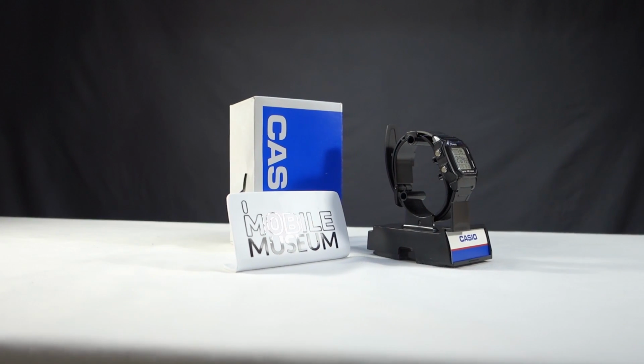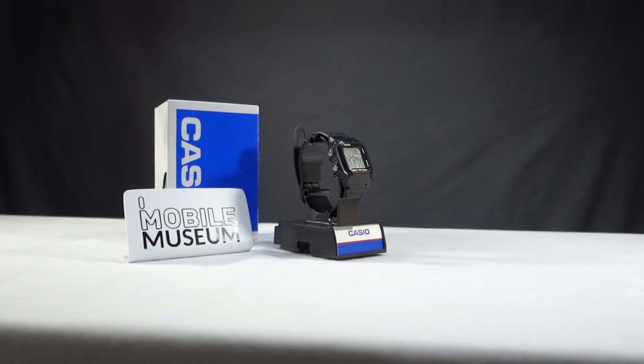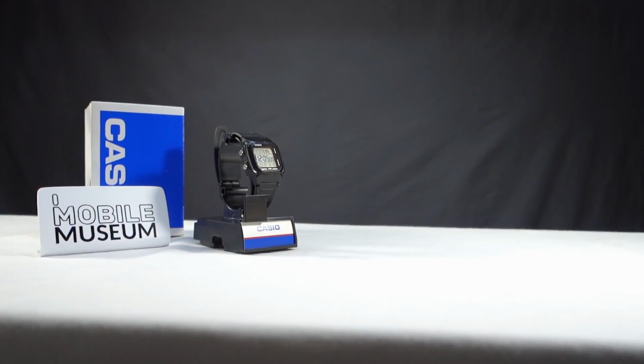The F91W, both the successors and variants, have proven themselves to be the choice for those looking for a watch that is reliable and trustworthy. 30 years old, it is still one of the best watches on the market for those who just need a watch to tell time. To me, it is a rock.